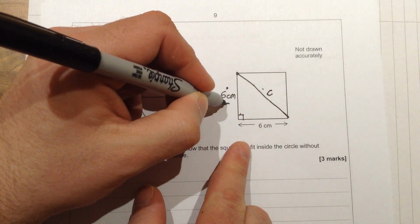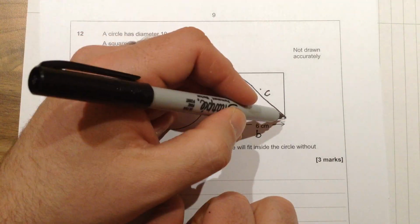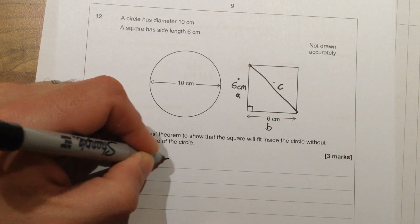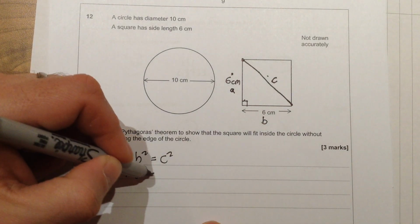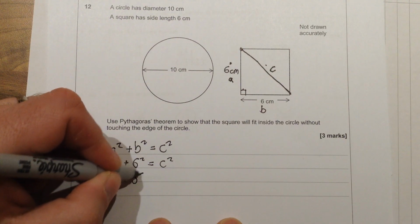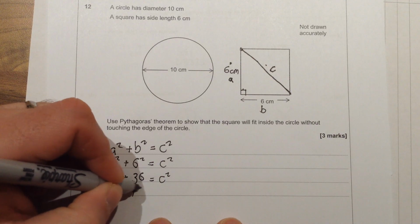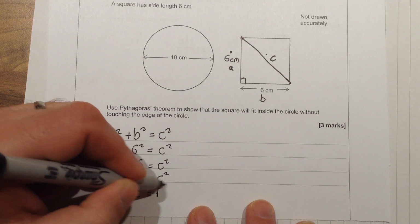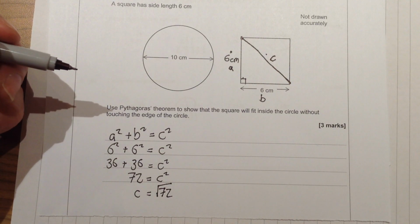So if we label this up as if we're going to do Pythagoras, with A and B as your two short sides, and C always the longest, we get that A squared plus B squared equals C squared. Here we get 6 squared plus 6 squared equals C squared. 6 squared is 36. 36 plus 36 is equal to our C squared, 72. Therefore C is the square root of 72. Now I don't know what that is without a calculator, so I'm just going to leave that for a moment and come back to it.